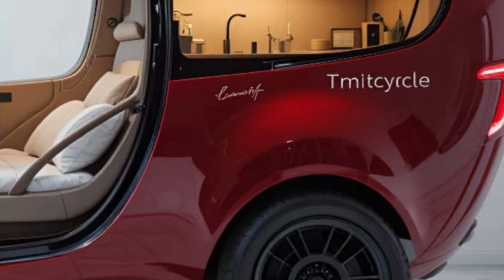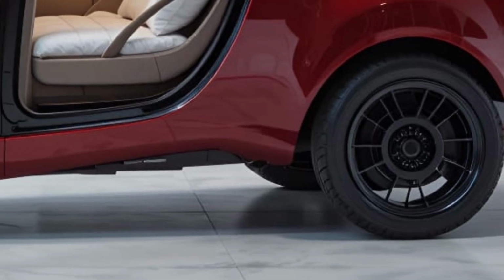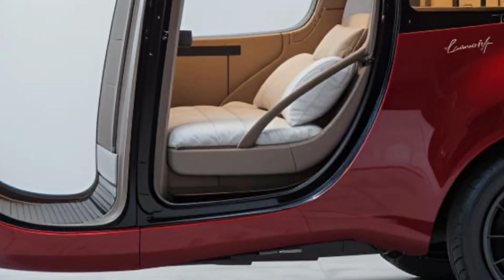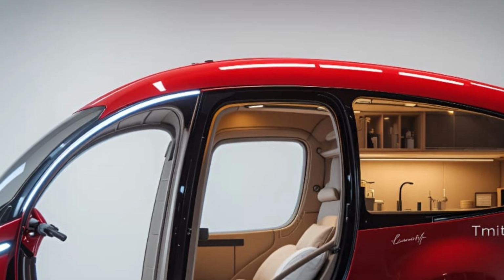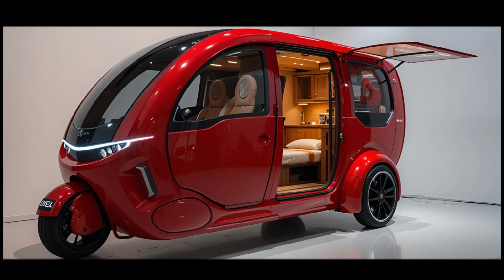Priced at around $9,800 and offering a fuel average equivalent of 90 mpg, it's not just a cool vehicle. It's also incredibly budget-friendly. Whether you're a solo traveler, a digital nomad, or just someone who values smart, stylish mobility, the Mint Red Trike camper is a perfect fit.